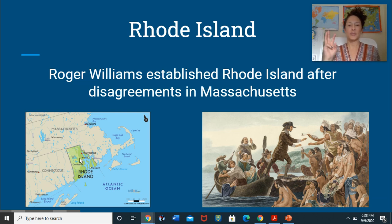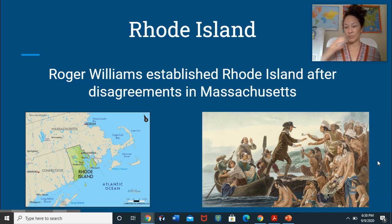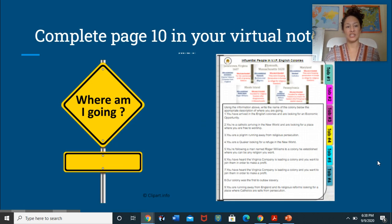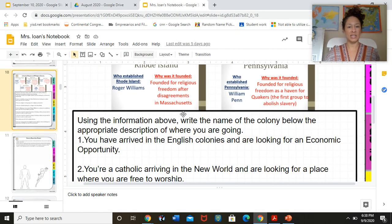So these are just three different examples of people moving around from the original colonies to start their own. And here's an image of Roger Williams himself. So we are going to start an activity now on page 10 in your notebook. Okay, I'm going to switch over so that I can show you close up what it looks like.